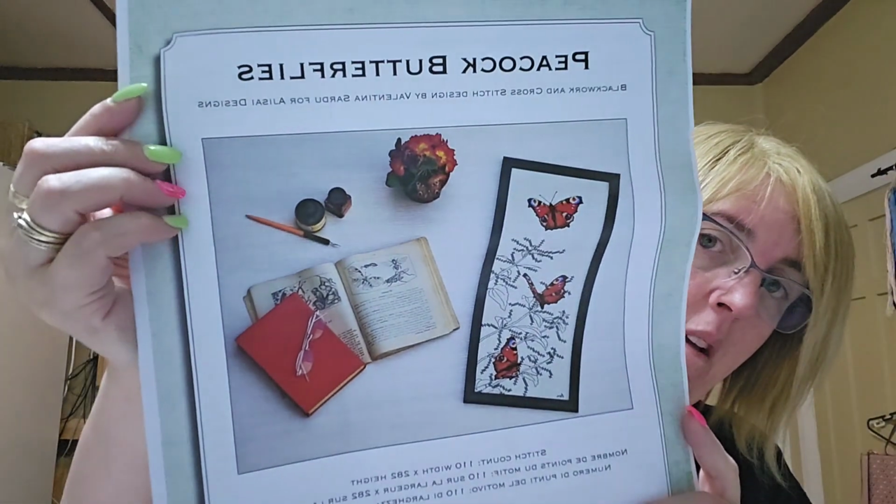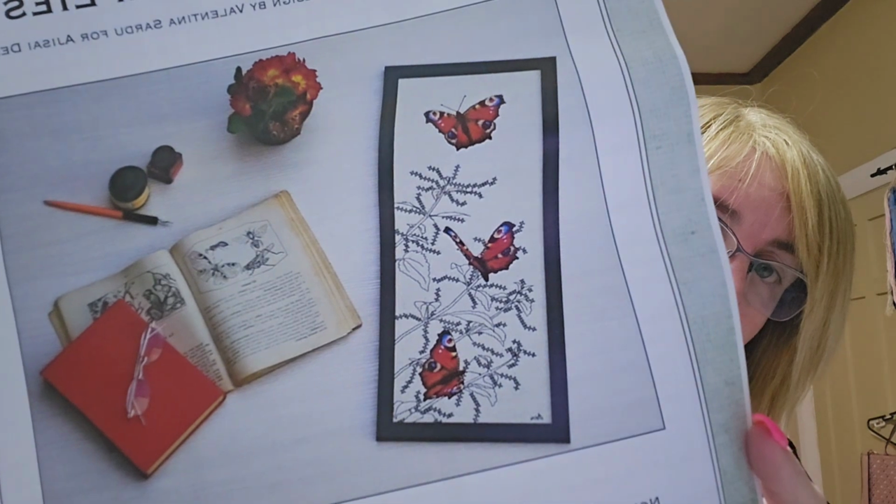Now this is Peacock Butterflies. This is from AJISAI Press, it's called. The same place that I got my Ladybird blackwork one from, so same place. And that is that one. Now I do have some floss already chosen for that. Whether that's what I'm going to use or not is another story. And all the floss that's already been chosen, it'll be obviously the called for DMC that I've put on there.